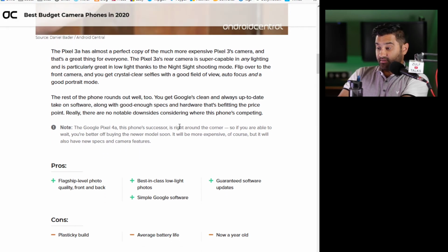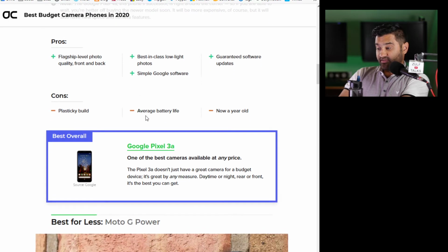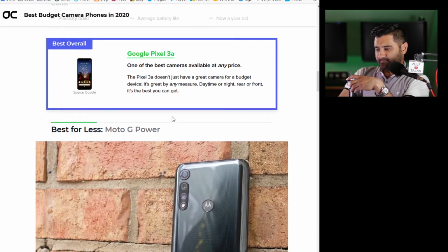So the Google Pixel 3a, the main pro seems to be, obviously it's a flagship level photo quality front and back, guaranteed software updates. Not so good on their side is the average battery life, and it's nearly a year old now.